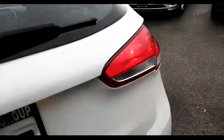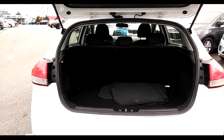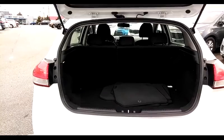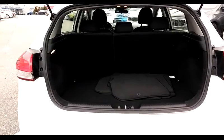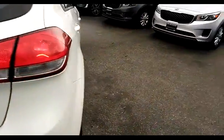Back of the car, we open up the hatch. Plenty of room back here for sports gear, any kind of outdoor equipment, or carrying groceries. And again, those seats do fold down to give you some more room to carry stuff.